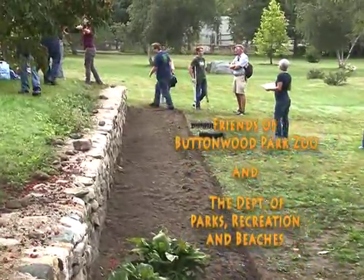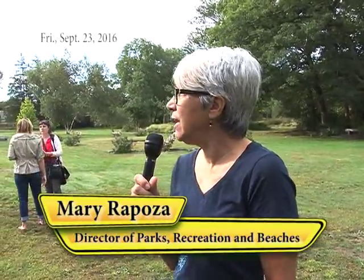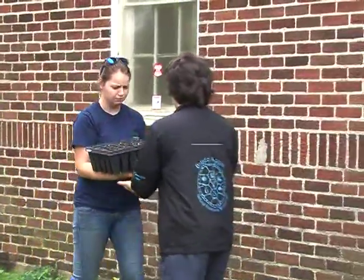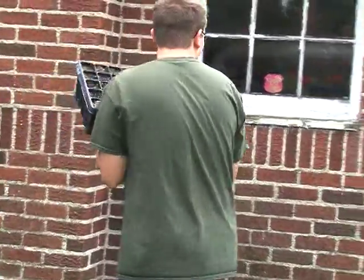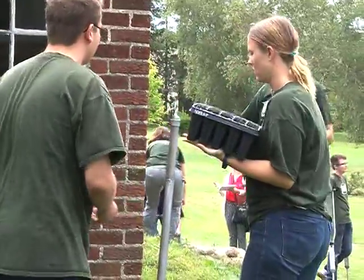This morning we're installing a monarch butterfly garden here at Buttonwood Park, just to the west of the greenhouses. This has been a great collaboration. The Buttonwood Park Zoo, Friends of Buttonwood Park, Bristol County Agricultural High School, and New Bedford Parks Recreation and Beaches. The young people from Bristol County Agricultural High School identified plant species that would support the monarch butterfly and have been raising them from seed all year. So what we're seeing today are some of the plugs and root systems from that effort.